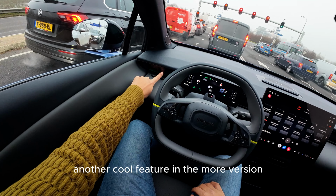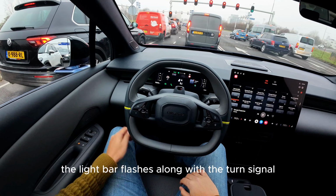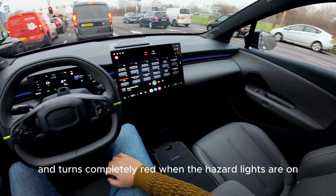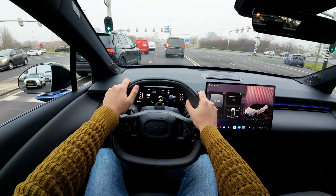Another cool feature in the More version is the InfinityLight. As you can see, the light bar flashes along with the turn signal and turns completely red when the hazard lights are on, and you can also customize the color to your liking.